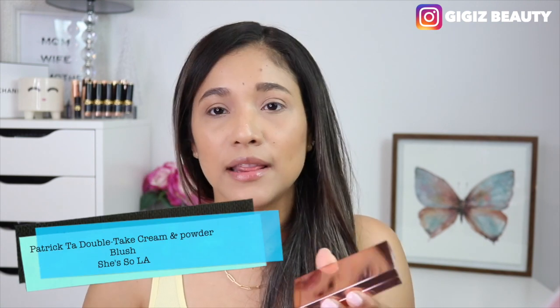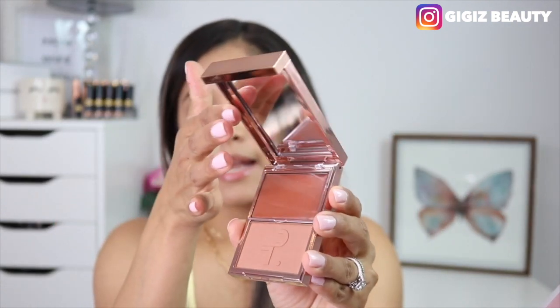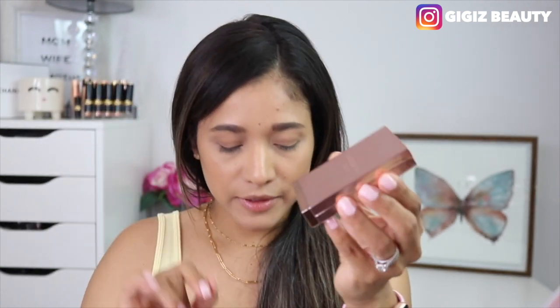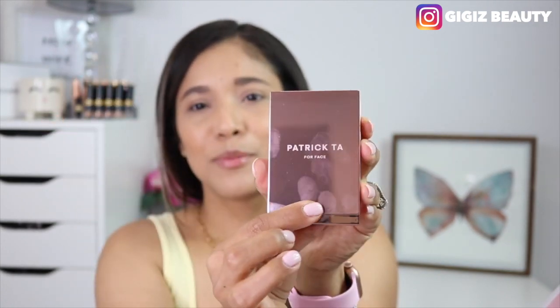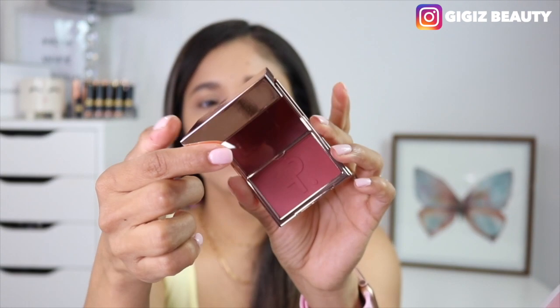Alrighty guys, so I've got you all zoomed in and we're ready to apply these babies. So I did pick up 2 of his blushes. I picked up Chiso LA, which is the more neutral bronzy color, and I love how the cream is really protected by this flap thing. I love that. I didn't see that when he released them, and I was wondering if the powder was gonna move down to the creams and everything, but no, it is so stunning. Super pretty packaging, but as you can see, fingerprints all over the place. This one is the shade Oh She's Different, and it's the darkest that he has.